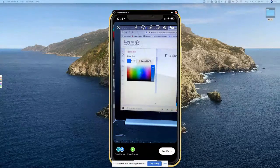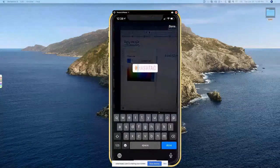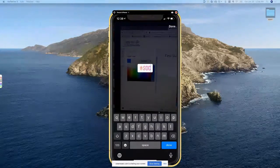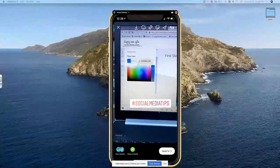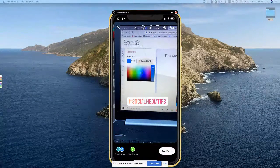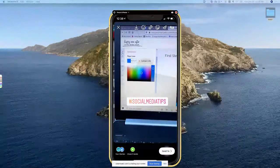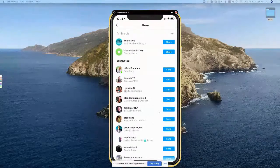Wow. Yeah. So, okay, let me go to the next step. So I'm going to add a hashtag. Social media tips. Yep. Okay, I'm going to add that, do whatever else I want, add a comment if I want. Now when I'm ready, I can hit send to right here. Send to, it kind of glows down at the bottom right. Send to, and I'm going to send it to my story. See the top one up there and my Facebook story if I do this right now.